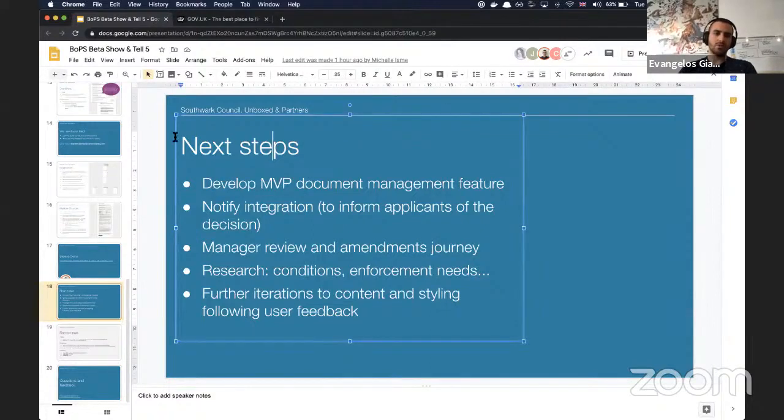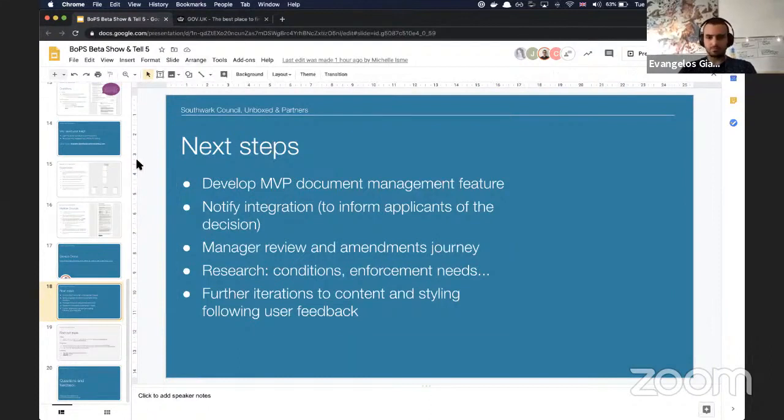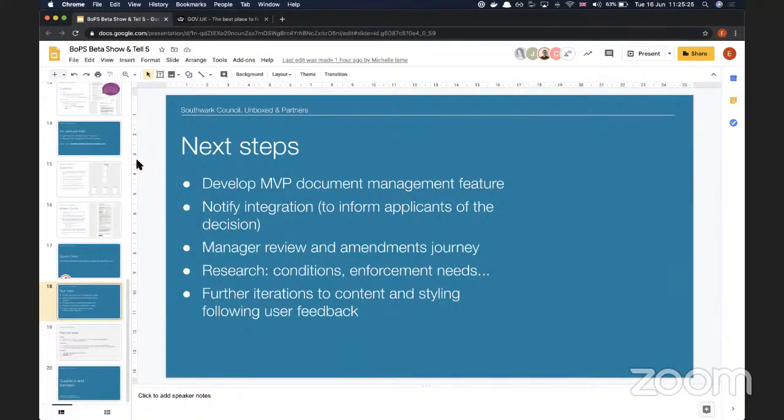Jack, who will talk about the next step. Yeah, thanks, Evangelos. So next steps for the next fortnight, we'll continue to develop out this MVP document management feature. We will also look to integrate Notify. Now, obviously, when decision notices are created, we need to be able to notify the original applicant, but also in previous stages we need to notify consultees, so neighbours, statutory consultees, etc. And GOV.UK Notify allows you to do this. It's a much better way of doing it than it's currently done.